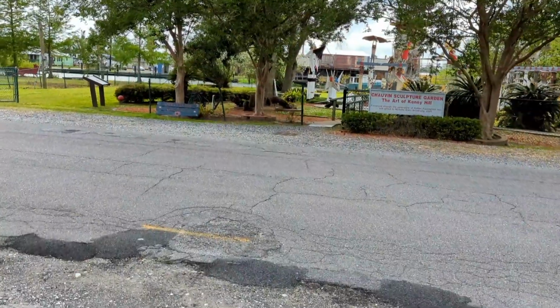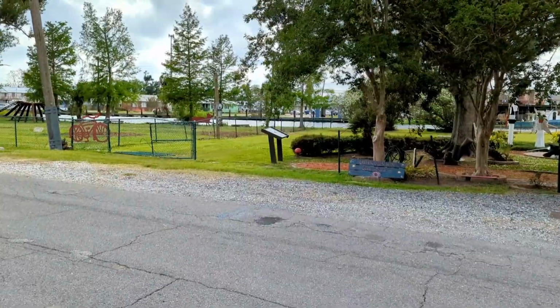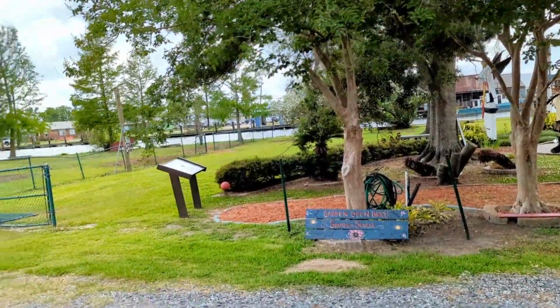Made it to the next place. I read about this and was kind of intrigued, and so I thought we'd stop here and take a look at it. In the town of Chauvin, or Chauvin, however you probably pronounce it, and it's artwork by a guy named Kenny Hill, who started doing these sculptures back in the 90s.